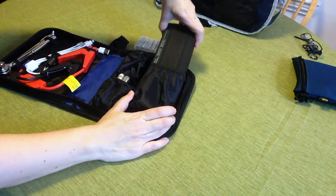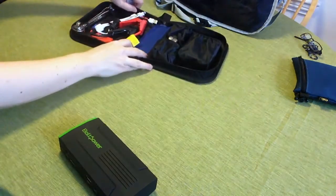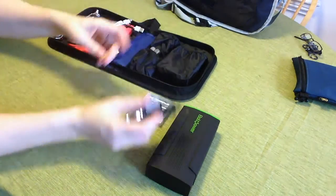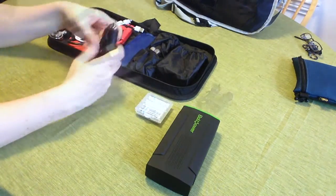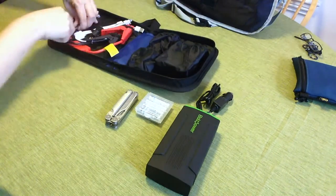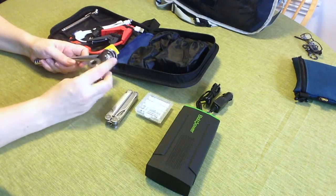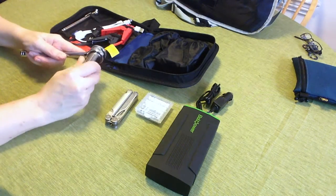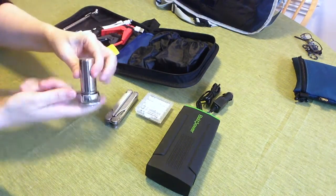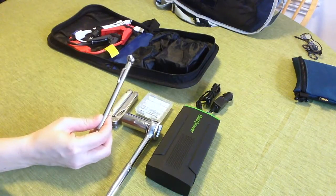This is the Bolt Power external battery. Actually, this is the external battery. This can charge the external battery through 12 volt. I have a multi-tool and a gator grip, which, I'm not going to say who has been doing videos on them, but I've been seeing them for years and never gotten them, but it will adjust itself to many sizes and shapes to be able to use as a socket. And I have a tire pressure gauge.